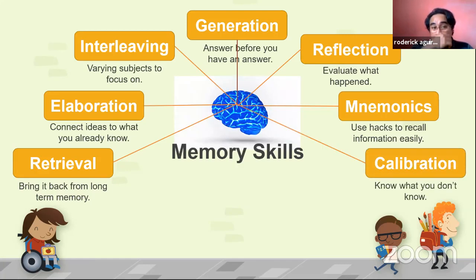Next would be calibration. Definitely, evaluation through testing is a good way for our students to calibrate what they know and what they have not learned. So giving students tests is one way of helping our students calibrate what they know and what they do not know. But what's important here is not just giving them their score, the raw score over the total number of correct answers. That's not enough. You need to give them review through the tests.